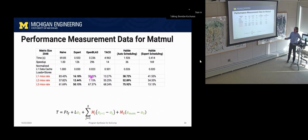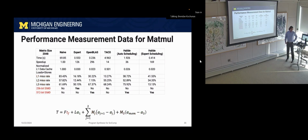Okay, so OpenBLAS has a pretty high miss rate on the L1, but very, very low on the L2. And you can kind of see that misses on the L2 seem to be maybe the primary indicator. That's a bit heuristic, and there's still more going on here.